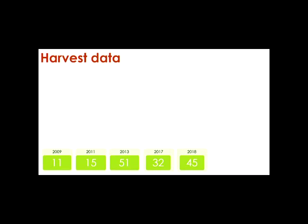So the harvest data since 2009: there have been 5 harvests, with 11, 15, 50, 51, 32, and 45. It's too early to say if the protection allows this increase of fruits, or if it is random, part of its natural cycle, or something else.